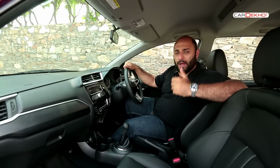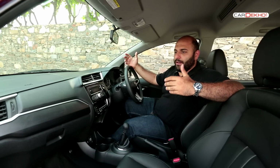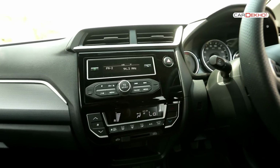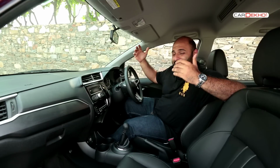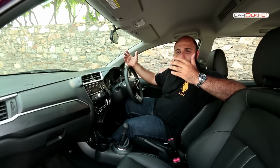You do get climate control, but do you want auto headlamps? It doesn't have it. Auto wipers? Nope. Do you want parking sensors and a rear view camera? Considering the fact that this car is really long, it's a must-have, right? Well, it does not have it. And honestly, I cannot think of what Honda was thinking. Forget about things like Apple CarPlay and Android Auto, but these are essentials in 2016. And if they really want to make a mark, these are the things that they should have had.